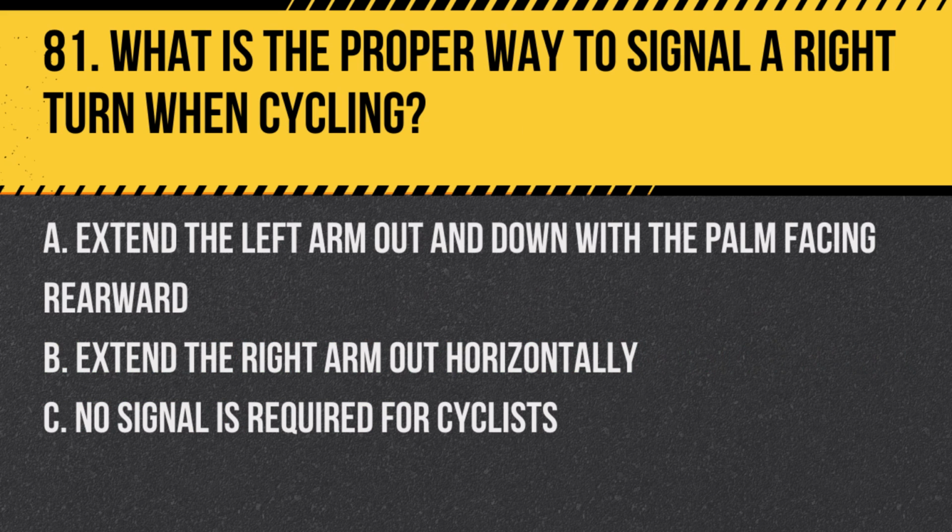Question 81. What is the proper way to signal a right turn when cycling? A. Extend the left arm out and down with the palm facing rearward. B. Extend the right arm out horizontally. C. No signal is required for cyclists. Answer B. Extend the right arm out horizontally. Cyclists signal a right turn by extending their right arm out horizontally, making it clear to others on the road their intention to turn right.